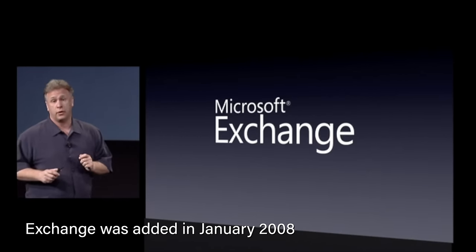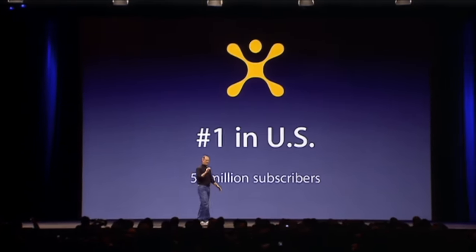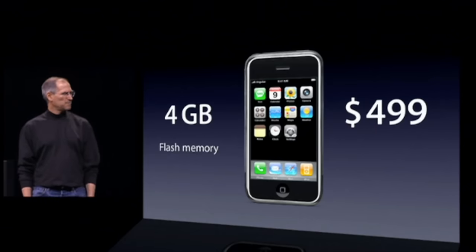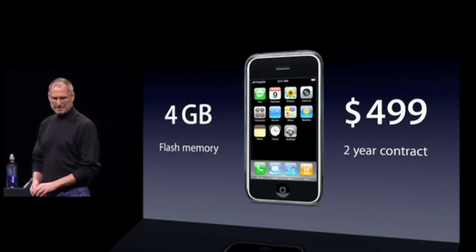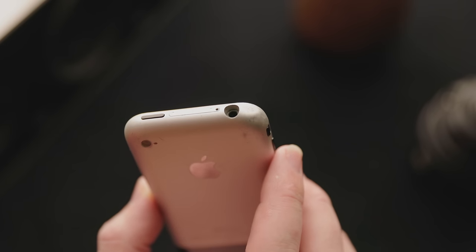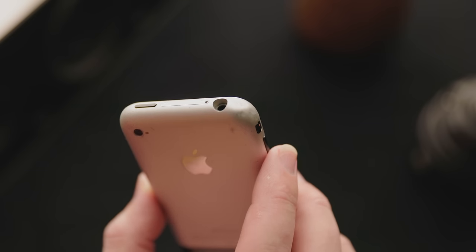And then to put the nail in the coffin, it was only available on one carrier, AT&T, at a $499 starting price point with a two-year contract. It was prohibitively expensive. Also, there wasn't a flush headphone jack because Steve Jobs thought that it looked ugly, which required everyone to either use Apple's own headphones or buy dongles. It was the original dongle phone.